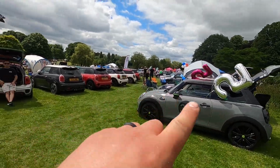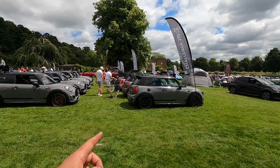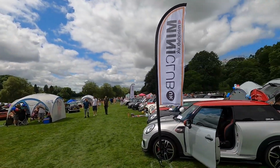So got many, many new Minis, because obviously this is a Mini show, it's not just classic Minis, so you've got your new Mini clubs here. You've got your later Y Regs and your 51 plates down there, so we'll get to that. Loads and loads of new Minis up there, which is all good, but we're here for the classics, aren't we?